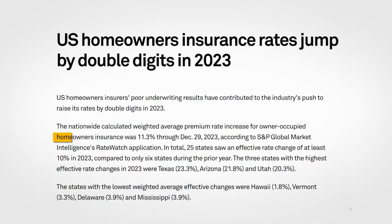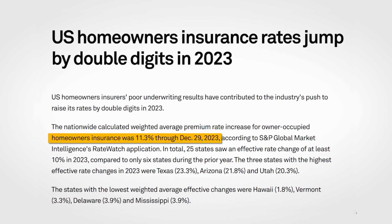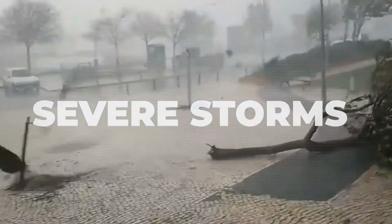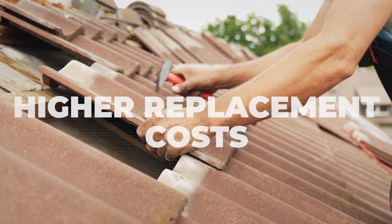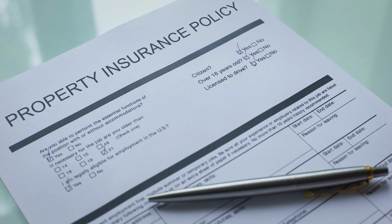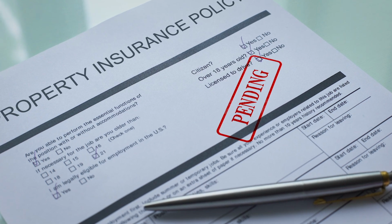Now, the rate of increase in homeowners insurance costs was roughly 10 to 12% nationally last year. That's according to the Insurance Information Institute. And the top two reasons for this are more severe storms and higher replacement costs. The good news is that further rate increases are cooling off though. All right, but still, what exactly are you to do as a rental property owner that's stuck with higher property insurance bills? Well, I've got a great answer here.